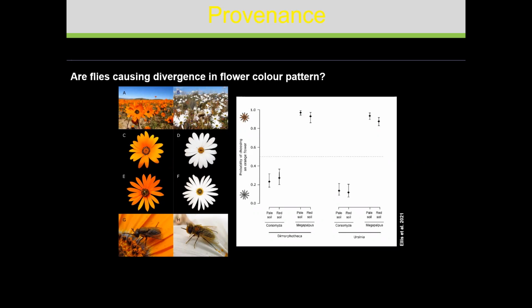This is a much richer story. It involves sexual mimics in the discs on the ray florets of the species. It's incredibly interesting. These species are also pollinated by other generalist pollinators, but what I'm trying to illustrate is that the provenance or the genotype of the species that you're using for restoration is important. And we can see this here in a very colorful, obvious way through flower color. And we can see that it has implications for the rest of the ecosystem, in that it affects how and when and to what extent the plants are pollinated.